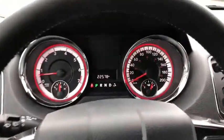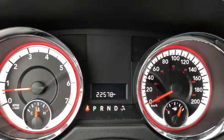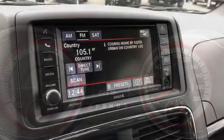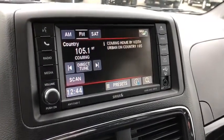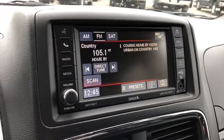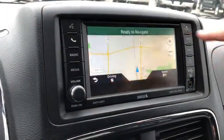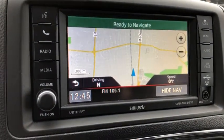And as we move in, the current kilometers are 22,578. The Grand Caravan has the Uconnect touchscreen, which has AM, FM, and satellite radio. You also have the navigation. Pressing that will lead you to where you need to go in full screen.